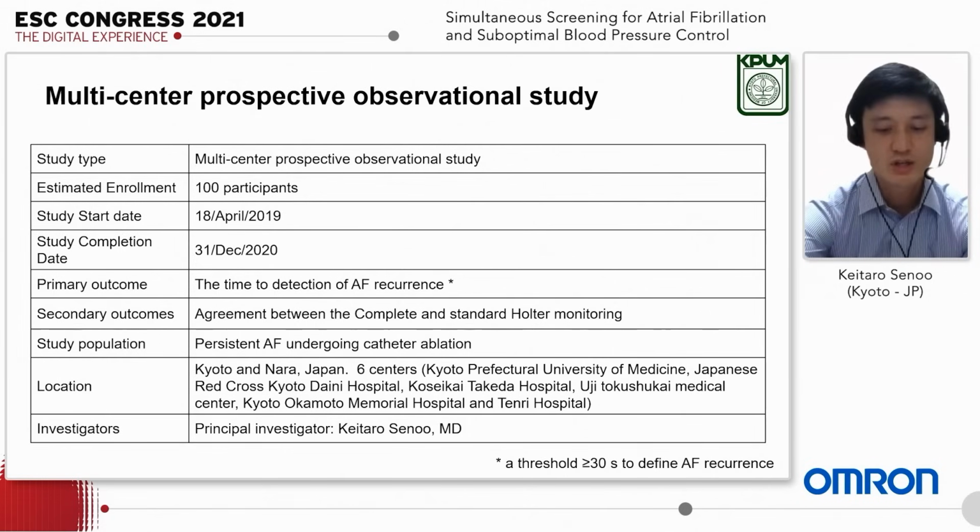And we are doing a multi-center prospective observational study using this blood pressure monitor with EKG. The study population is 100 persistent atrial fibrillation patients undergoing catheter ablation. The primary endpoint is the time to atrial fibrillation detection in comparison with the usual care during the follow-up. And the secondary outcome is an agreement between the Omron devices and the standard Holter monitoring performed every 3 months.